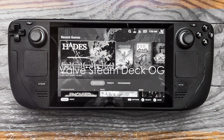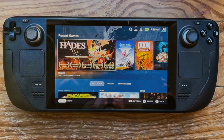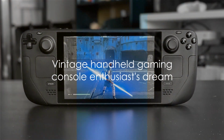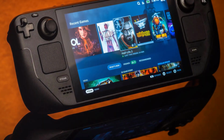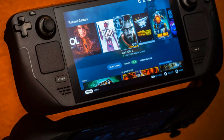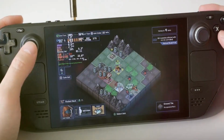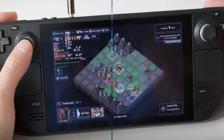Now, entering the gaming arena at number 2 is the Valve Steam Deck, the OG version. It's like the cool, vintage collector's item of handhelds. With the same specs as the newer OLED model, but at a sweeter price, it's the entry ticket to handheld PC gaming. More storage, more gaming adventures, it's a win-win.